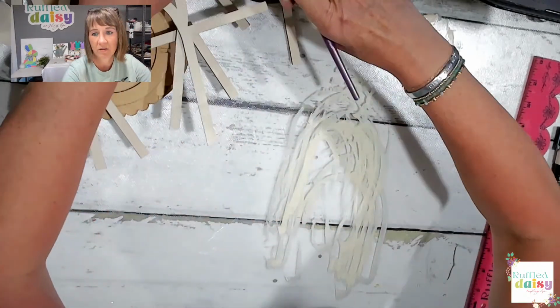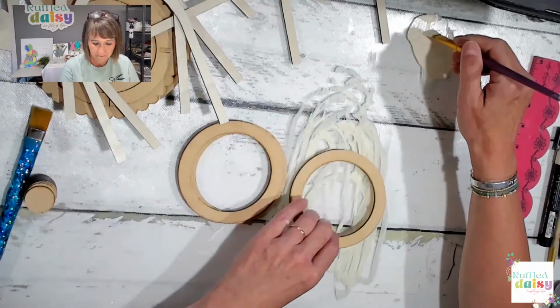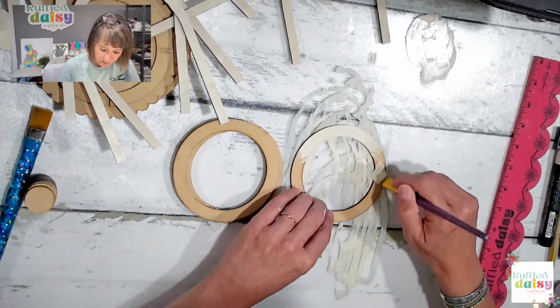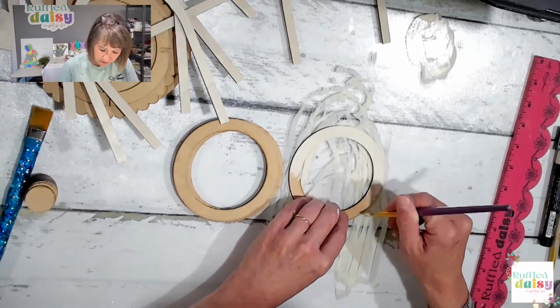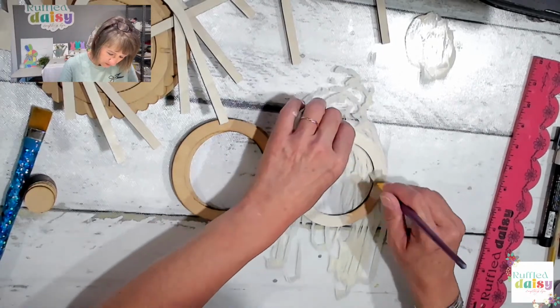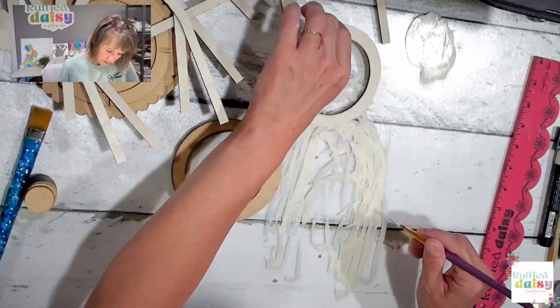All right, let's paint all these. Once I put all this together, I am going to paint the edges that are showing. I don't want any of the dark edges showing. There's that one.